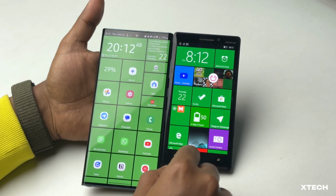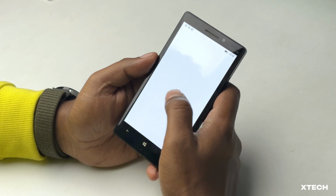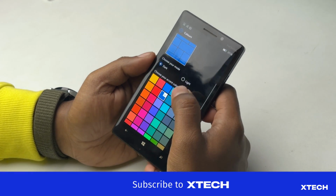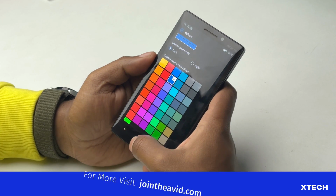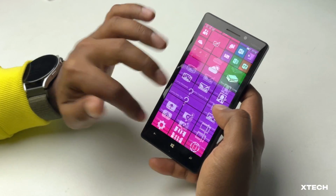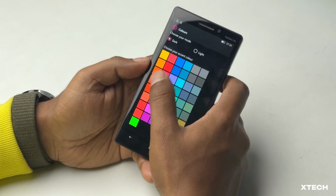But the cool part is that if you're really getting bored of this blue color, then you can change it to pink if you like it. If you want to match it with your green dress, you can do it. You can have lime green, you can have deeper green, and you have quite a few options. But on top of that, you can also see another reason why Windows Phone was actually ahead of its time. And that is the dark mode toggle.